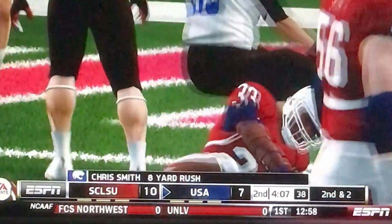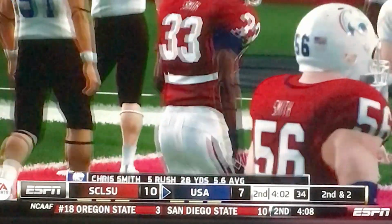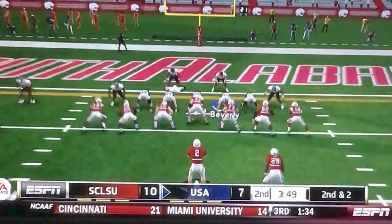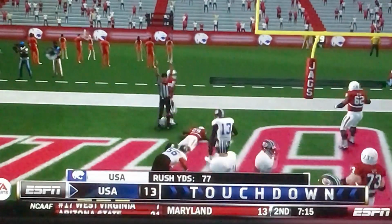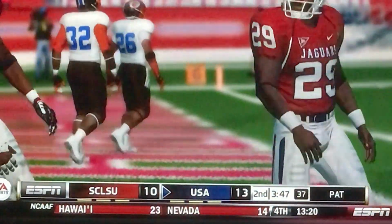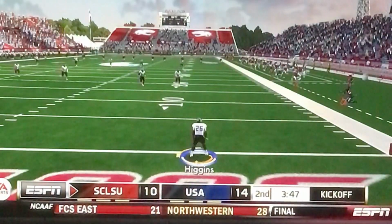Really going to have to try to contain him if he tries to go on this read option. And it's also setting up Chris Smith to a degree because he just gets an 8-yard carry on the play right there. 2nd and short for the Jaguars, and just like that, Paul Hendrick, the backup running back, is going to get in there for a touchdown. It's going to pull them ahead 14-10.